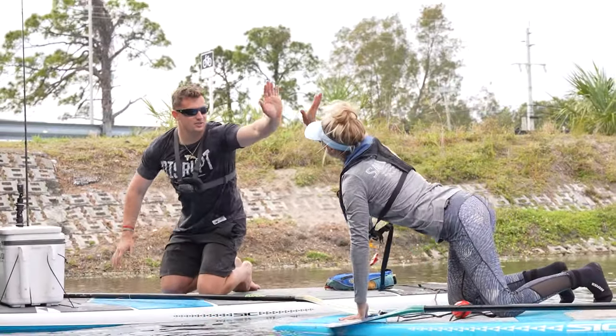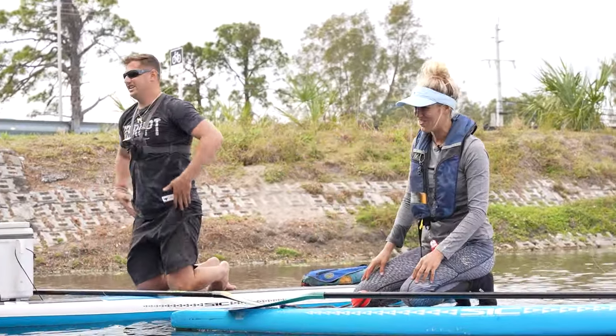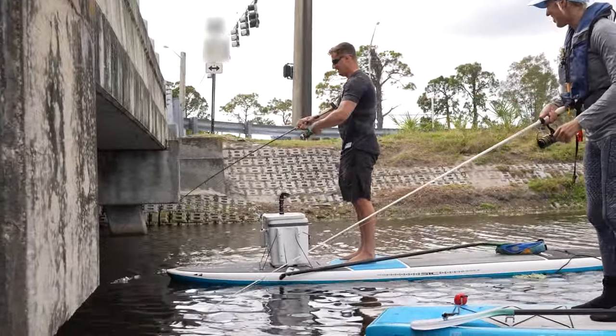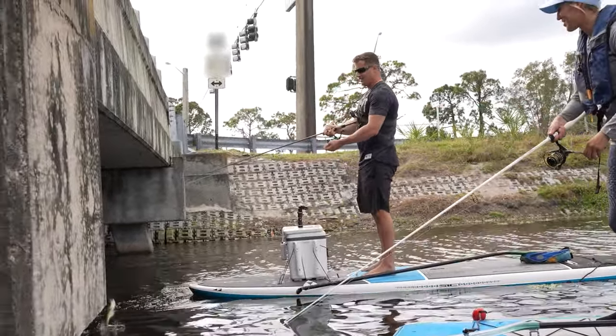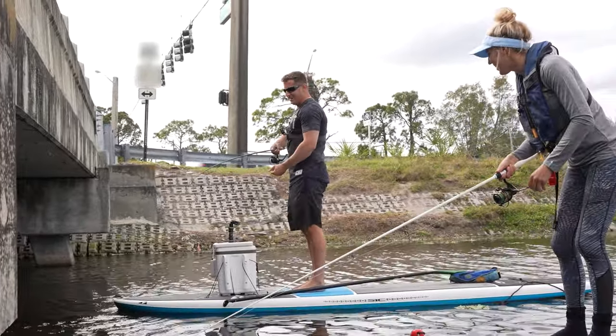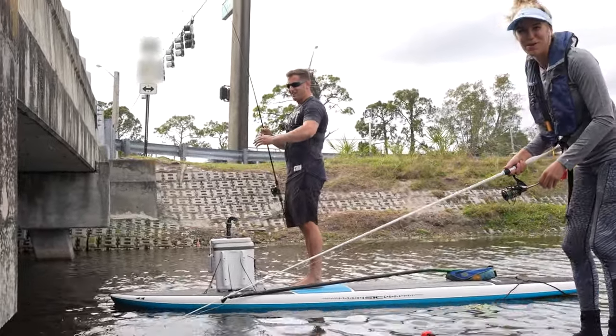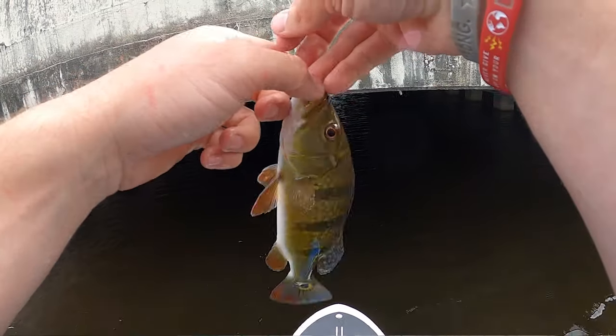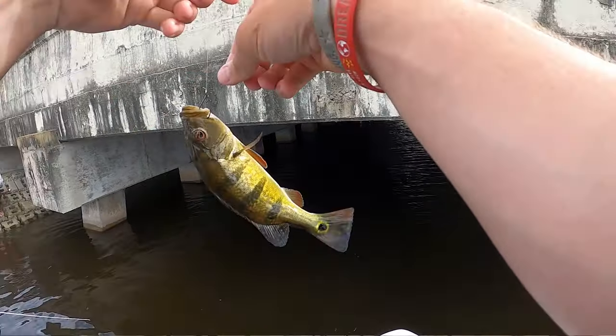Yes! That was so cool. You got him? Did you get him? Nice job! Ryan's hooked up. Is it a little pea? Now look how small. It's a baby pea. That peacock... I just saw this blow up. I put a bait on, twitched it once, and he came up and smoked it.